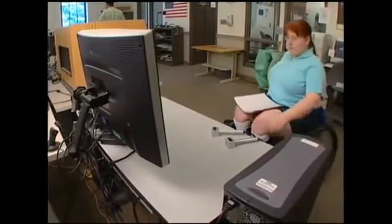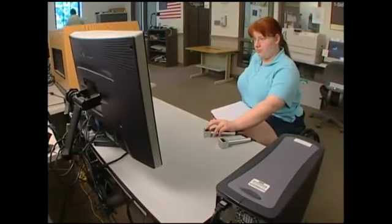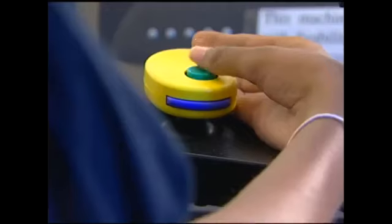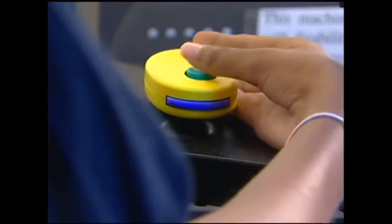Besides an interest in technology, what these people have in common is mobility impairment. But each one is different, and so is the way they use their computers. It's pretty rare that there'd be a one-size-fits-all technology for people.